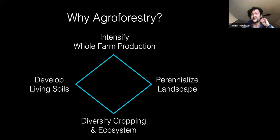It often starts from the idea of developing the biology, developing living soils, living ecology of the farm, and also through really orienting around how to intensify farm production. And this is really significant in the global tropics, where there are a lot of smallholder farmers who are not just smallholder local retail market farmers, but they're often subsistence farmers.